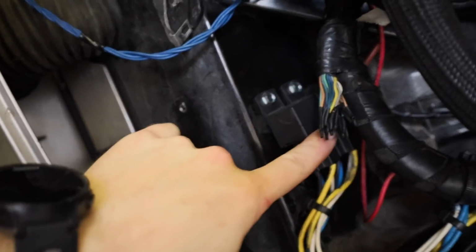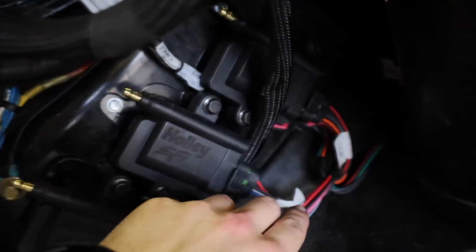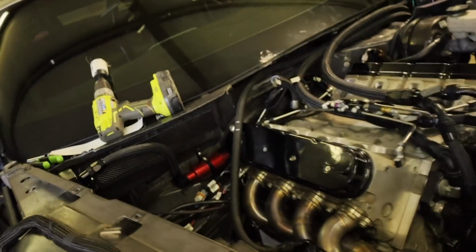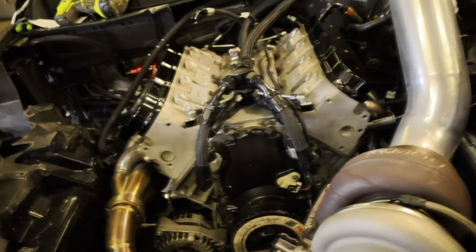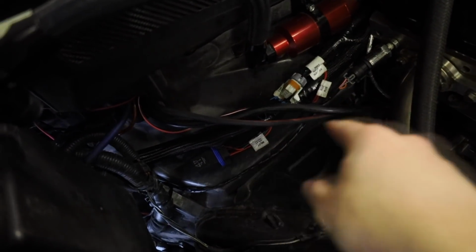The dual relay setup for my fuel pump is grounded to the chassis right there. And then you have the coil pack harness. It runs right here. Each coil pack has its own separate ground, which is pretty cool and nice to have. As far as the harness goes, it's laid in a decent manner right now. I'm definitely gonna have to get some coil pack extension harnesses since my coil packs are down in each fender well. So I'll have to get a little extension harness to meet from that to that. A few more little odds and ends, but I just wanted to give you guys an update.